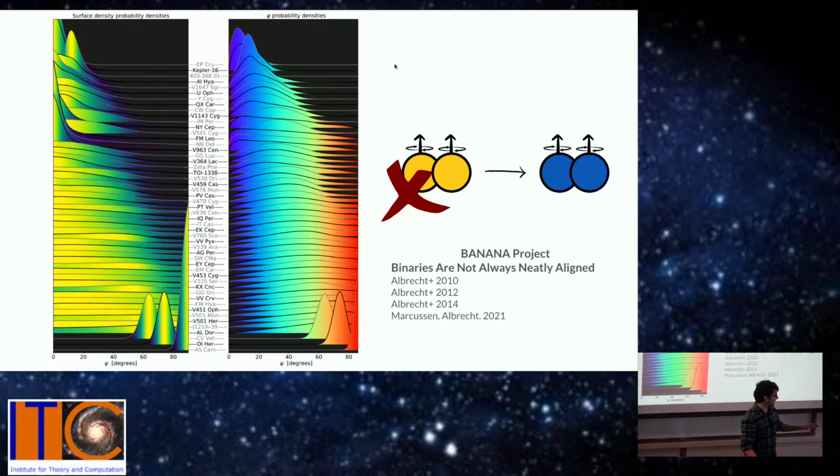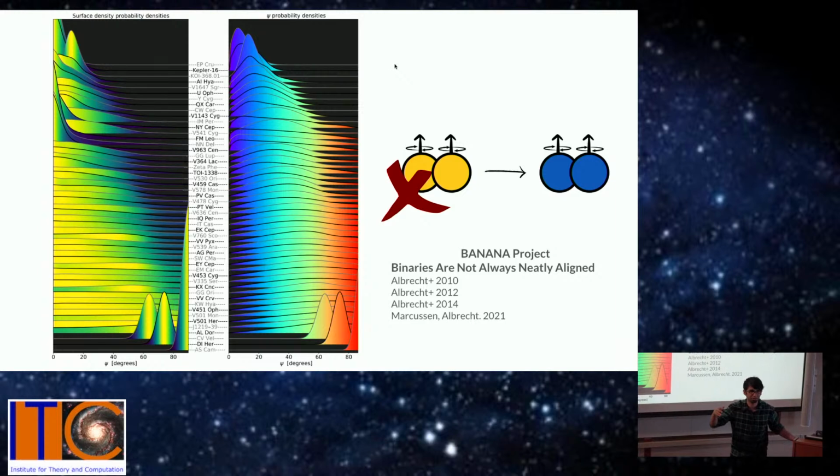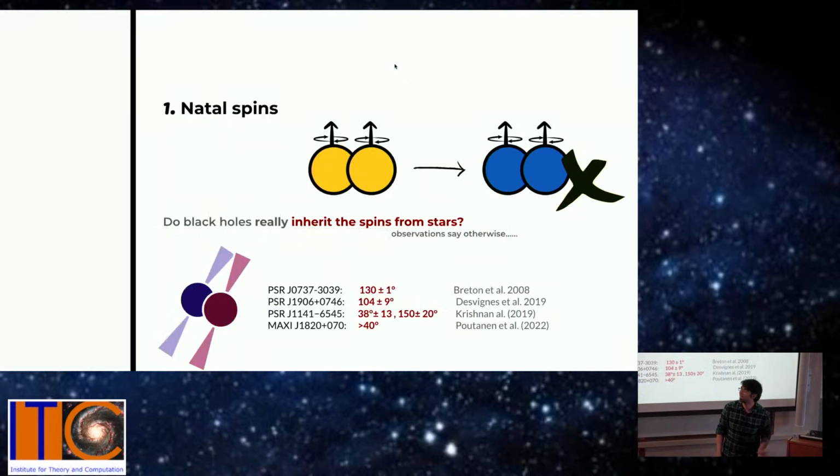Now, the second aspect is when they die, they become black holes and neutron stars. Are they aligned? There are a few pulsar observations where we have spin tilts, and one LMXB, and none of them are aligned. Even actually, these two are almost in plane. So we can clearly say that even in the field formation scenario, black hole and neutron star binaries are not aligned. So if this is not true, what are the other possibilities?